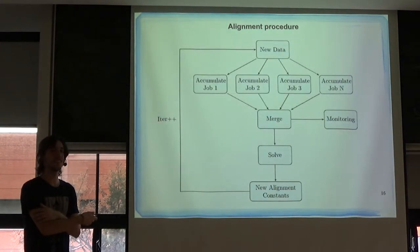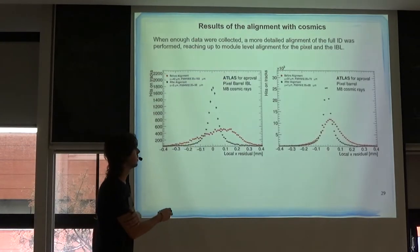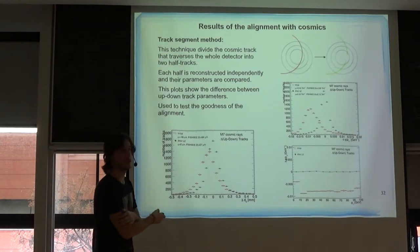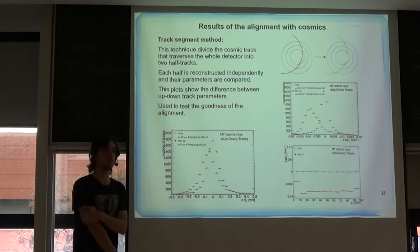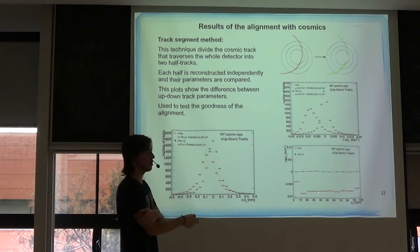Which one? The very last one before the summary. Okay, track parameters. Yeah. This one? This one and this one?